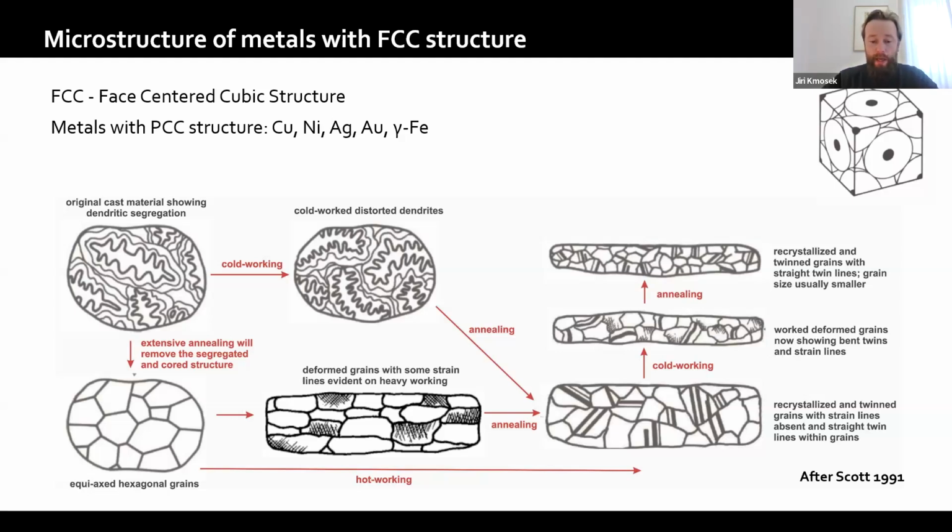Copper and its alloys crystallize in the form of a face-centered cubic structure, like also nickel, silver, gold, and the high temperature gamma modification of iron and its alloys. And the initial cast material, I'm not sure if you see what I'm marking. No. The initial cast material shows a dendritic microstructure with a specific segregated and cored structure.